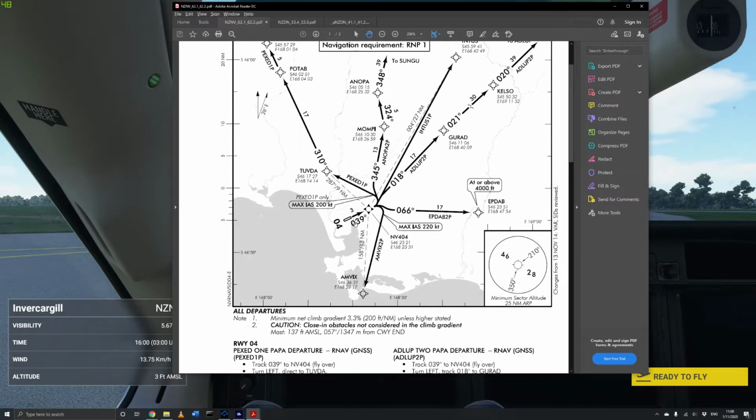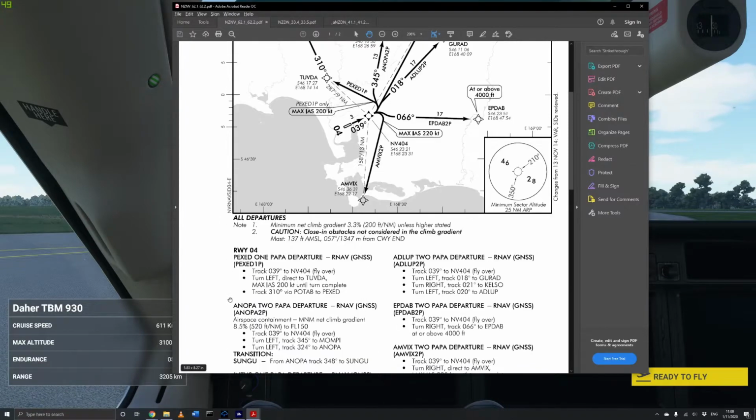So here we are in Invercargill. Here's the runway, runway 04. And we'll fly this one here, the IPDAB 2 Papa departure to IPDAB. It's pretty straightforward. On these departures, we can see there's always a sort of initial guidance, and then it will lead you into specifically what you're doing. So here's our one here, IPDAB 2 Papa departure.